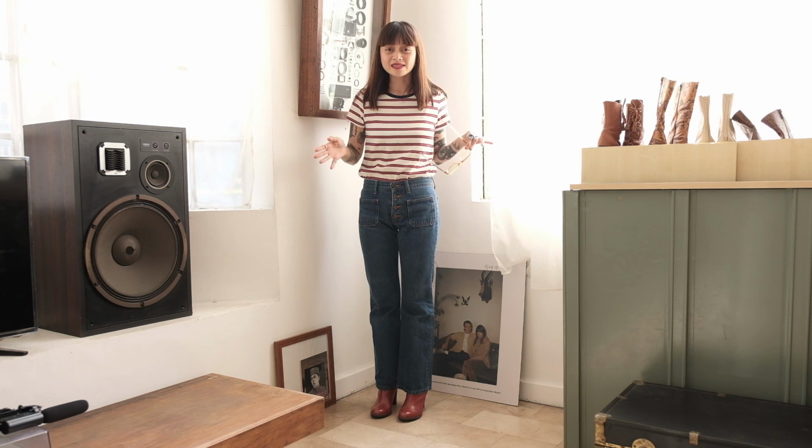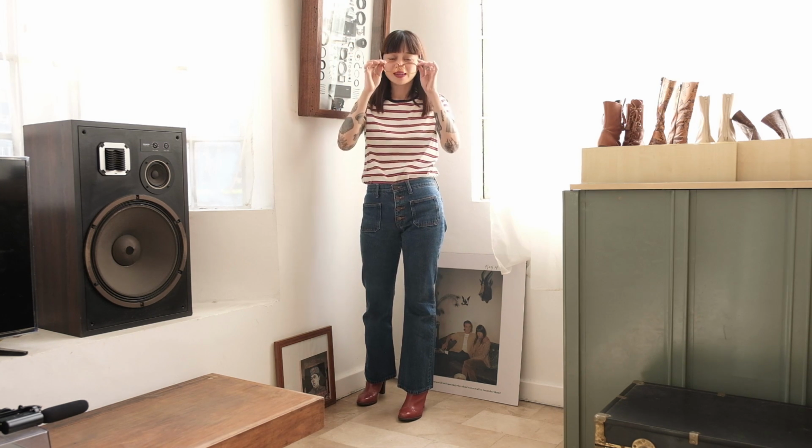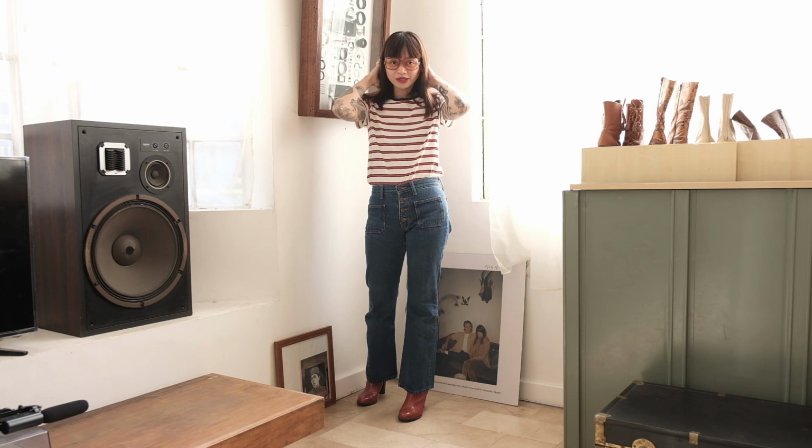shoes. And then I also had on my Maz glasses from Sunny Studios, but they're in another bag right now, so I just have these on, which are pretty similar, just without the tinted lenses. And that's the outfit.